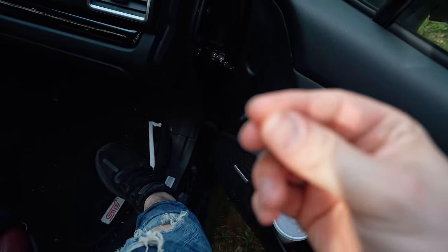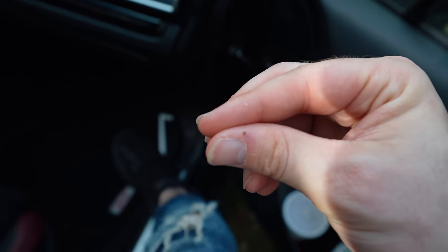It's like crawling in my fingernail. There he is, gonna get him out.